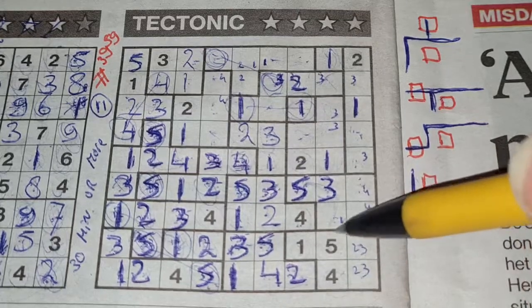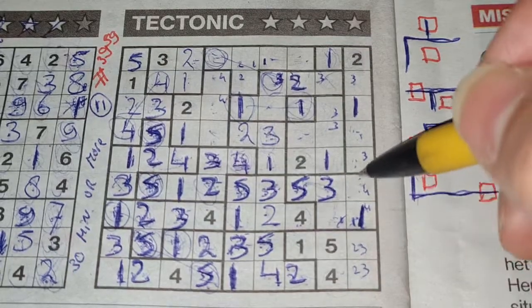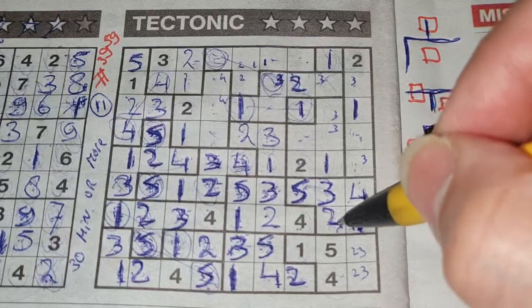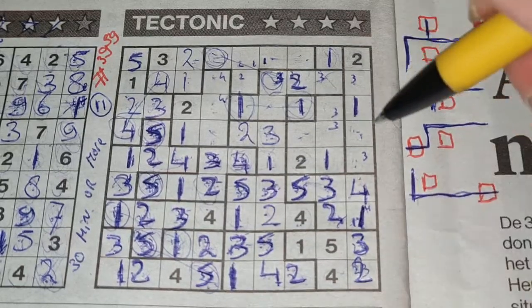I've marked those two boxes with the 1. Now we have a 1 here, so this box can't be 1 anymore. That box should be a 1, and I've eliminated the 4, so the 4 goes there. One box left in this area for number 2. Now we have a 2 there, so this box can't be 2 anymore. That box should be a 2, and this box should be a 3.